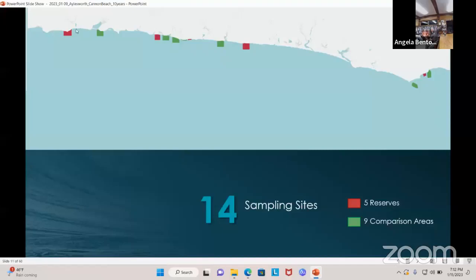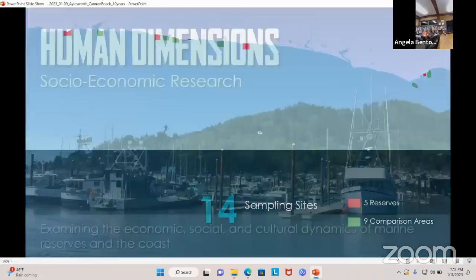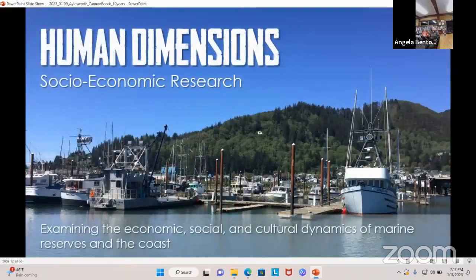This is basically the border with Washington. And here's the Cape Falcon Marine Reserve right there in red. The marine reserves are in red. We travel down the central coast all the way to the other side, which is down at the south coast and the Port Orford reserve down there. So we monitor at these reserves and in these green areas, which are comparison sites. So they're basically places that have similar habitat and oceanography to the marine reserves that we can then use to compare. So that's a lot of sites.